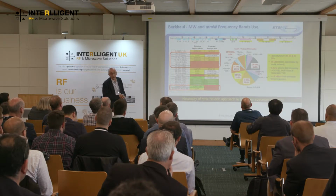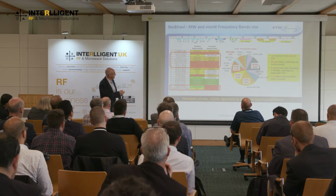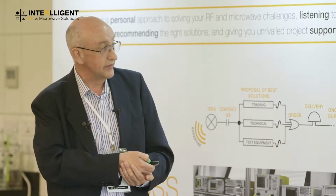This is how the bandwidth is currently used. So you can see E-band is very small at the moment, it's just about 1.1%. The majority, there's a large chunk at 15 gigahertz, 18 gigahertz, etc. But these bands are becoming very crowded now. So you can see existing deployments here. There's a few blank bands, and some of these have been earmarked for 5G various applications, including access, and Liam's mentioned some of these lower bands. The main interest on improving backhaul capacity is coming at the higher frequencies.